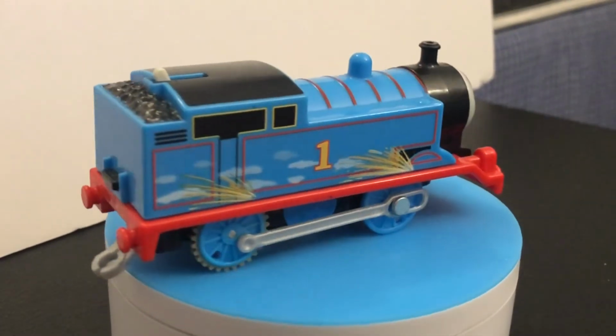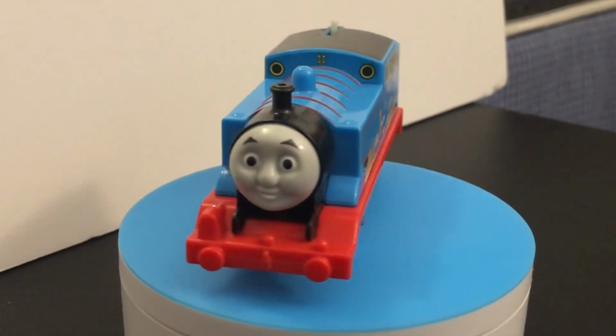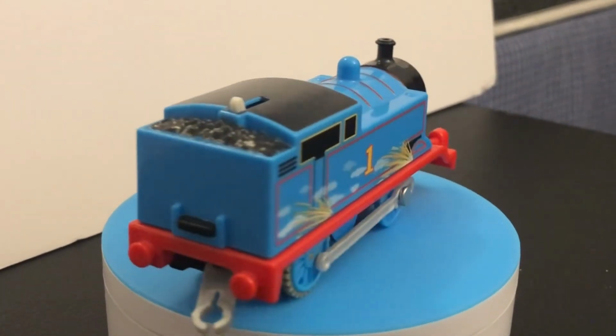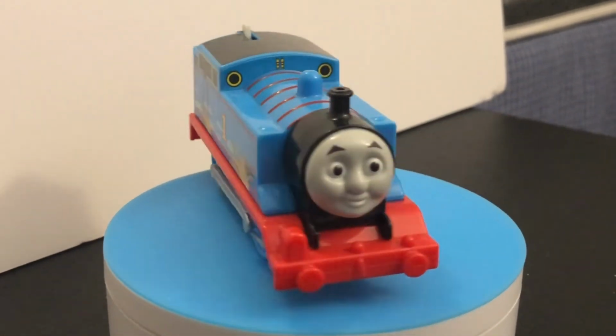This is one I was very excited to get, as I don't have it yet. It's the Thomas that came in the Superstation. I thought this one would be pretty easy to find as so many of them were sold, but I've only ever found this one, and I'm so happy to have it now in my Trackmaster collection.